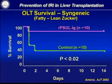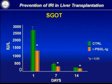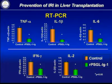And these are the results. This is the group of animals that were treated by selectin blockade. 14-day survival was 90%. Those of the controls, 14-day survival was less than 40%. And then we looked at various parameters as you would anticipate, and you can see that the experimental animals had a lower SGOT at days 1, 7, and 14. If you look at biomarkers, and these are harmful biomarkers, TNF-alpha, IL-1, IL-6, gamma interferon, IL-2, in all of these, those that were treated with the selectin blockade had significantly less injurious biomarkers. The experimental animals are shown in green, and the controls are shown in yellow.